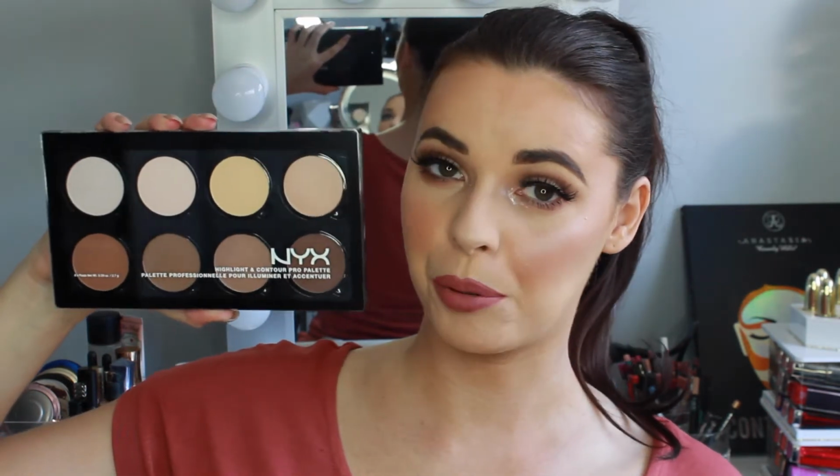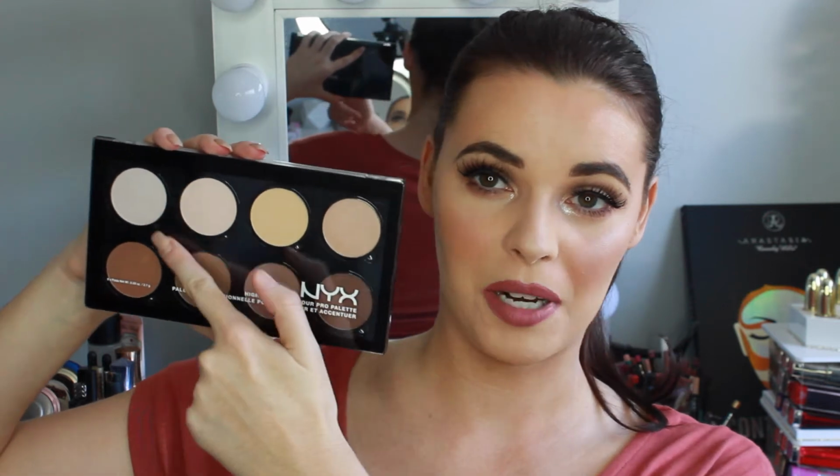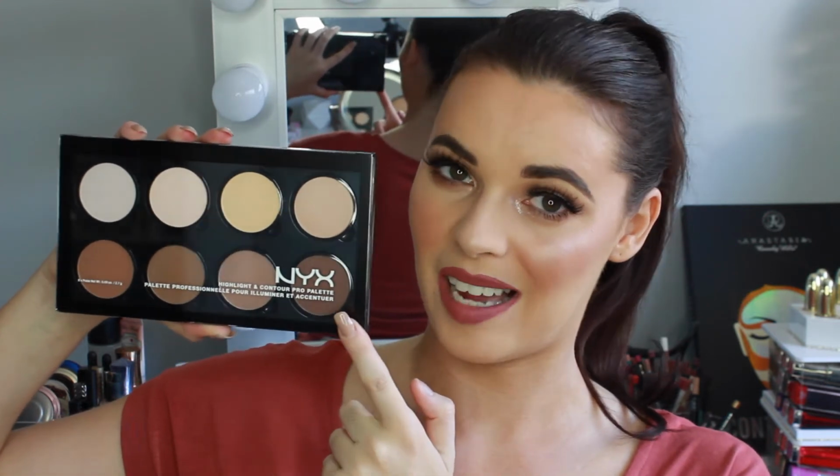This next palette I've also wanted to get for quite a long time, and I'm really happy I finally picked it up, and it is the NYX Highlight and Contour palette. This is the powder version, and this is a pro palette, and it has so many different colours in this palette. I was really excited to get this one.